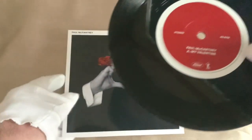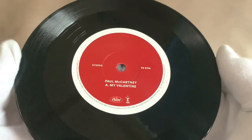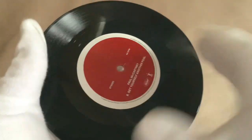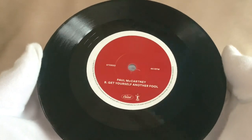And then we've got the labels itself, and the single, Paul McCartney there, My Valentine, with the Capitol and the Juggler there at the bottom. And flipping that over then to the B-side, and Get Yourself Another Fool.